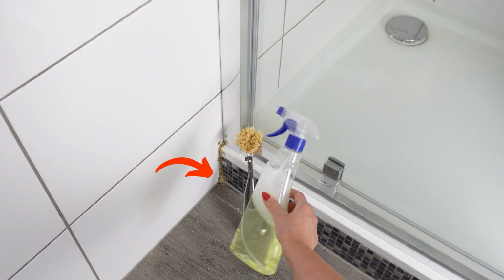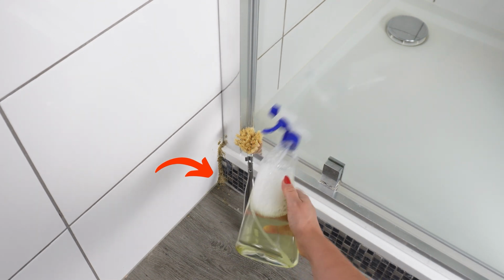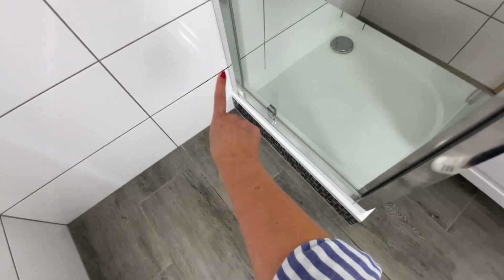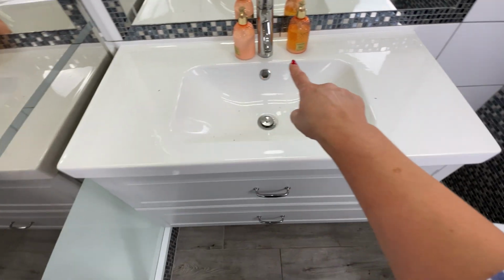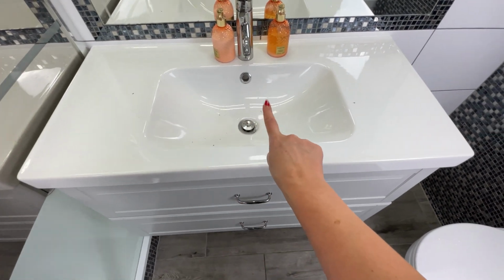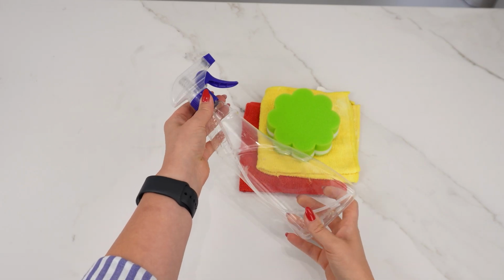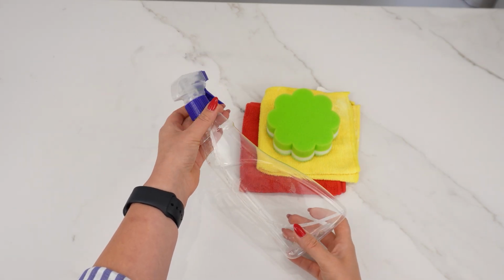Mold in the grout in your shower will disappear in minutes. If you've got mold in your bathroom, you can quickly and effectively remove it with this simple home remedy that always works. You only need 2 ingredients to prepare this solution. First, get a spray bottle. A spray bottle is perfect for this trick.